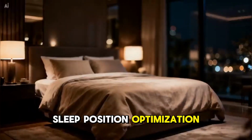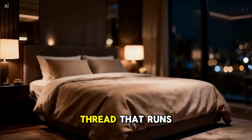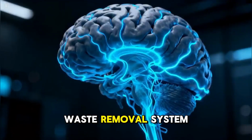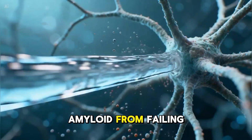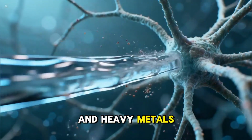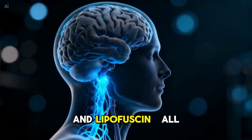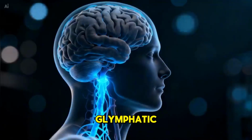Sleep position optimization connects to the complete brain health system through the glymphatic clearance thread that runs through every mechanism we've addressed. Glymphatic clearance is the nightly execution of the brain's waste removal system. Every source of toxic accumulation we've addressed, amyloid from failing autophagy, tau from brain insulin resistance, and heavy metals from environmental exposure, gingipains from oral bacteria, inflammatory cytokines, and lipofuscin, all reach the brain's interstitial fluid and are cleared through the glymphatic system during sleep.